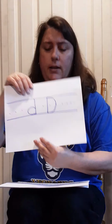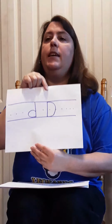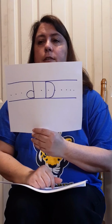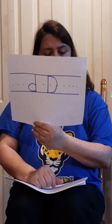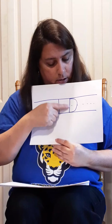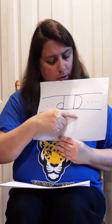The next capital or uppercase letter we're going to look at is what letter? D. What sound does D make? D. D. All right. Put your finger in the air and let's skywrite. Long line down. Lift. And then half a circle to the right. Uppercase D.